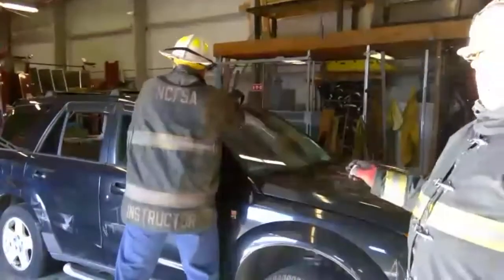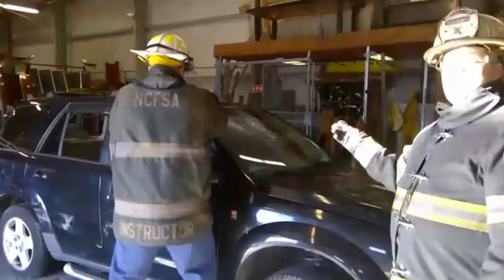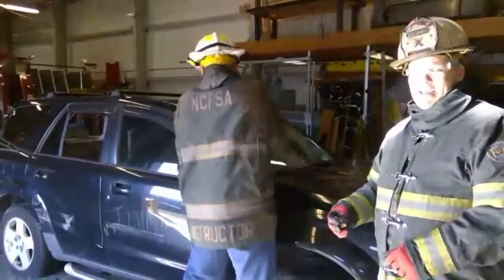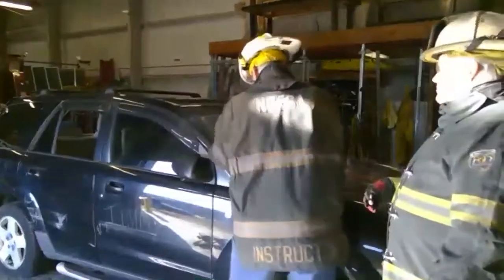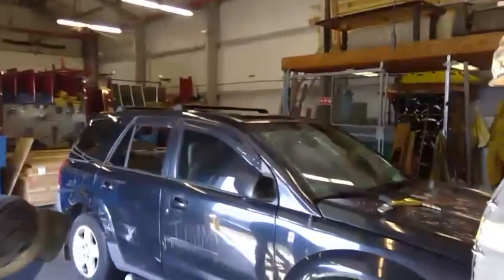Keep in mind, if you go too high, you will have the visor interfering with your blade. If you notice all the glass dust that's coming about as he's cutting, this is why we will use a disposable blanket or extrication blanket to cover our victim. So you see how Chief Becker has utilized the windshield saw on this side. Now I'm going to ask Chief Becker to demonstrate the flathead axe on the other side to finish the removal of the windshield.